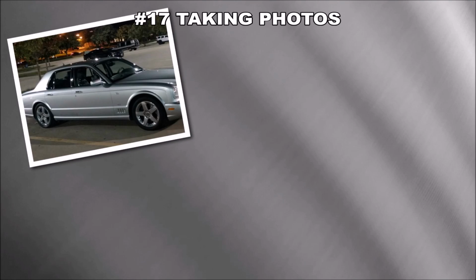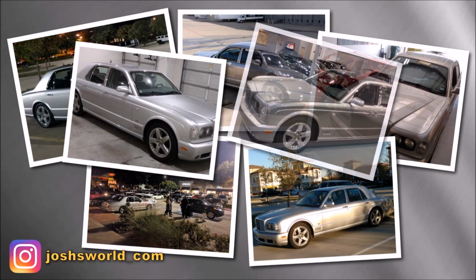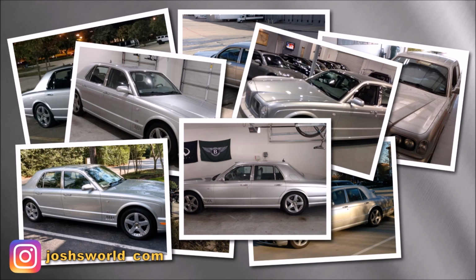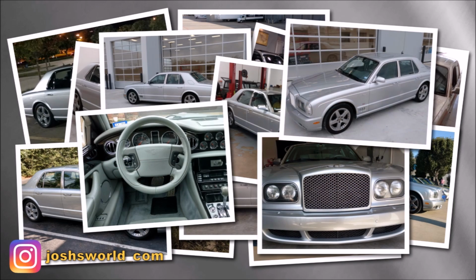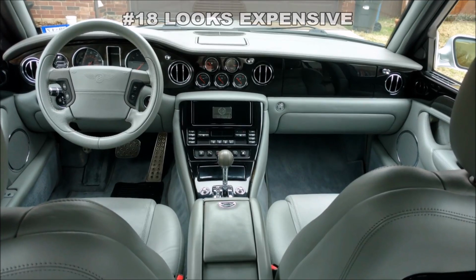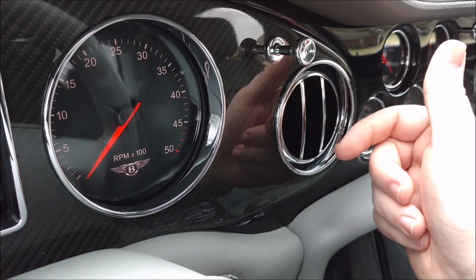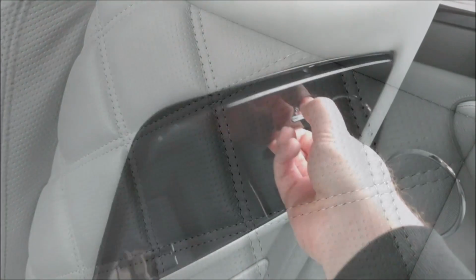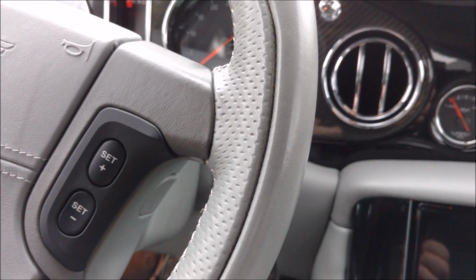Taking photos. It's fun, but it's difficult to step out of your car at the valet and not look like a conceited fanboy taking pictures with your phone. But the truth is, after 6 or 7 months with this car, I still love taking pictures of it. The car looks expensive. The finishes are amazing. If it looks like metal, it's metal. If it looks like leather, it's leather. If it looks like wood, it's wood. And if it looks like plastic, it's probably leather.